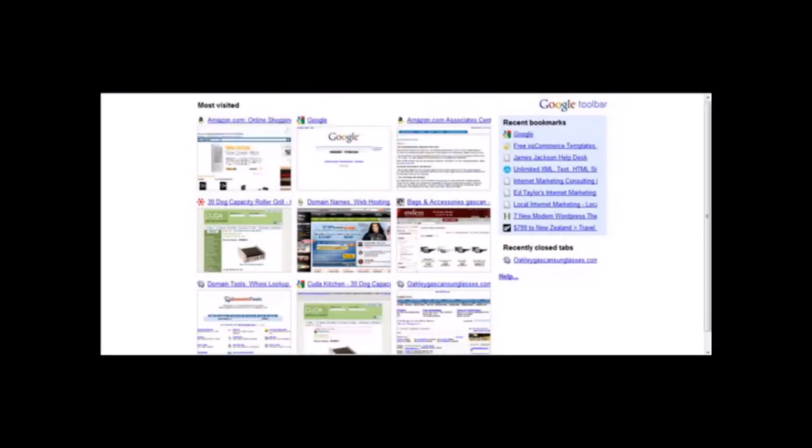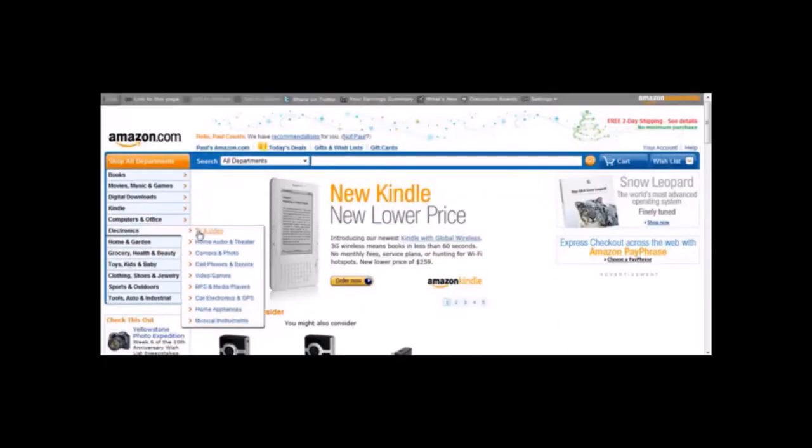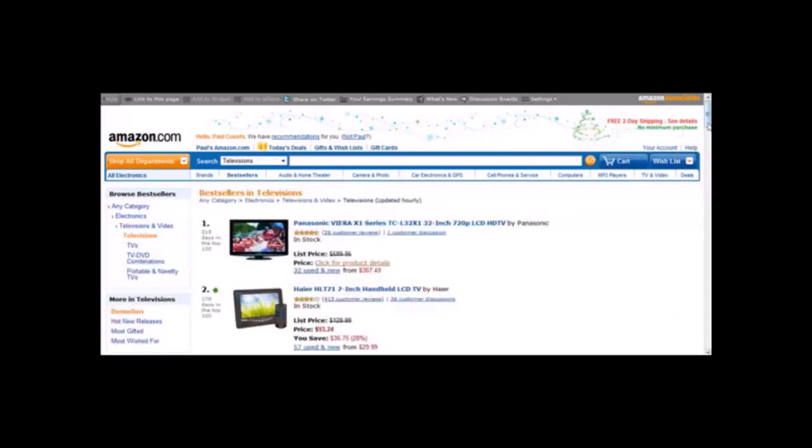Let's just go to Amazon.com and grab a brand of TV. Let's go to electronics here, and TV and video. Then we'll select best sellers, and go to TVs, televisions right here. Okay, so let's say, for example, that we've decided to promote this Panasonic Viera X1 TV.